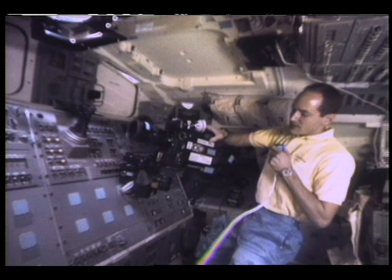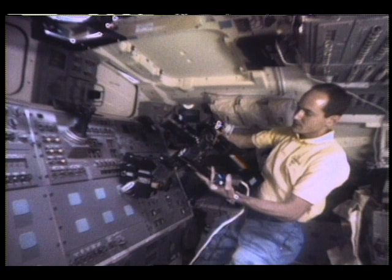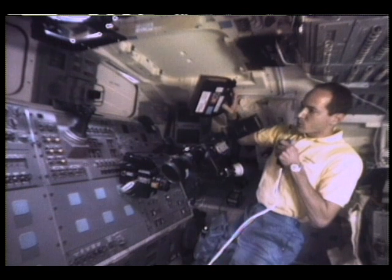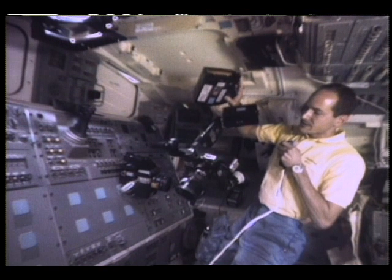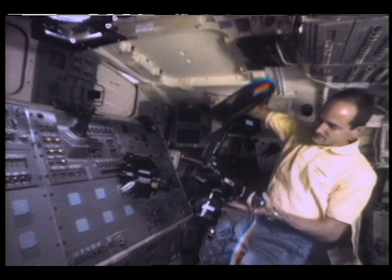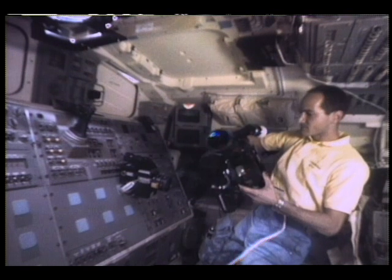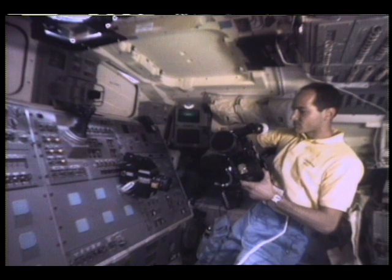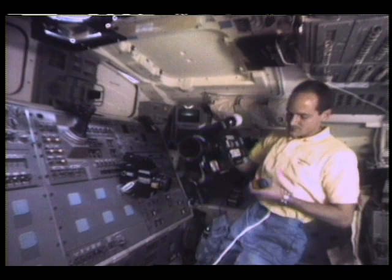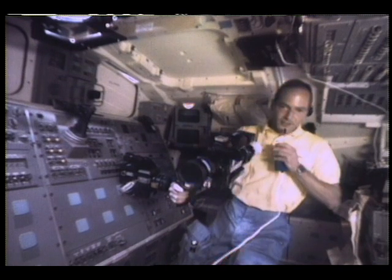The camera is battery powered, and this is the battery pack right here. It's got 16-millimeter magazines right here. We carry about 12 of these on board with us, and these magazines can be daylight loaded. So the camera itself is just this portion here that you're seeing. And with that, I think Bonnie Dunbar is going to talk about the CCTV system that we have on board.